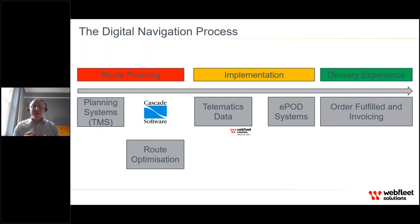And then the final phase, I suppose, really the big piece here, is let's make this a really slick process so that the delivery experience is better than competitors in your space, so that the order fulfillment is quicker, the invoicing is smoother, and it's hopefully a pain-free journey for the customers.